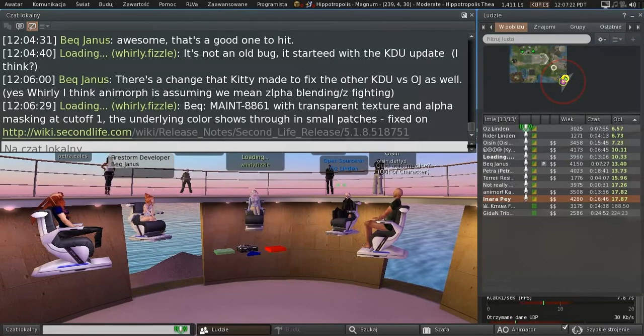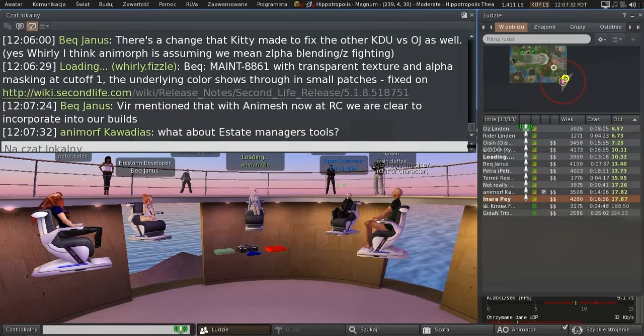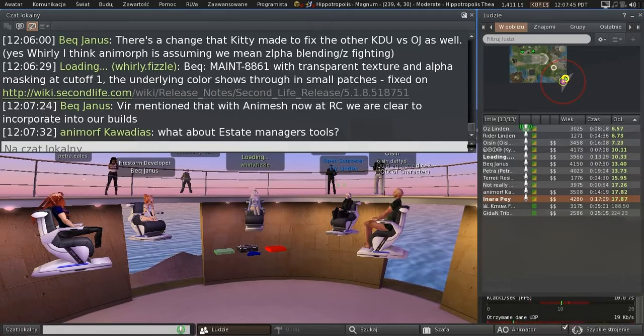So the floor is open. Yes, you are clear to incorporate it into your builds. That's the rule. Estate Manager Tools is only a project viewer, so we suggest that you do not yet incorporate that into your releases. That will probably go to RC before very long, at which point it's legit.